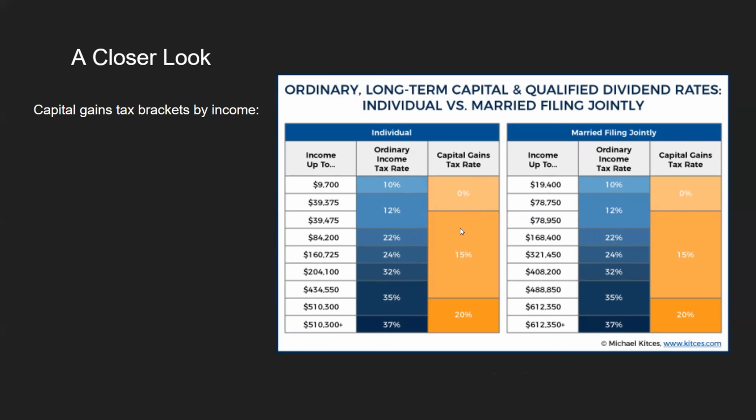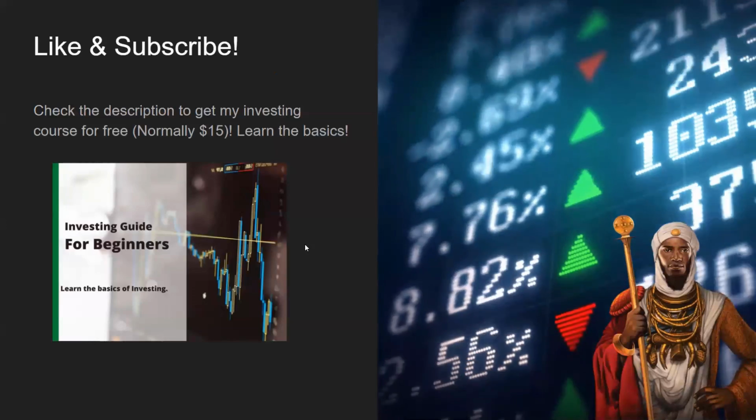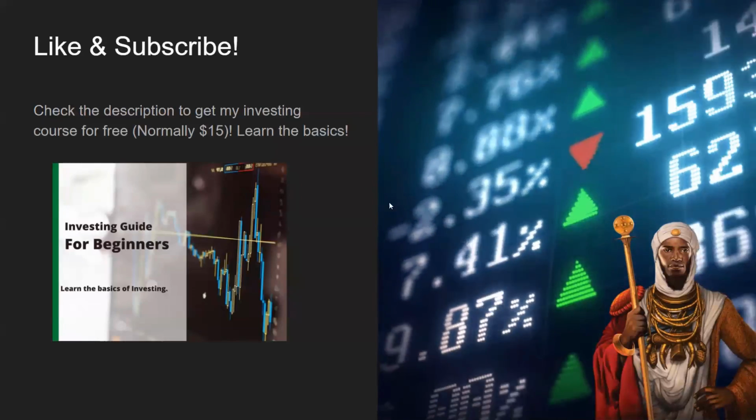So yeah, that's basically how the capital gains tax works. It's just smarter to hold stocks for longer than a year so that you qualify for this long-term rate, because you get to keep more of your profits, versus if you buy and sell short term, you're going to end up giving most of that money away to the government. So like, yeah, that's basically it. That's capital gains explained in a nutshell.